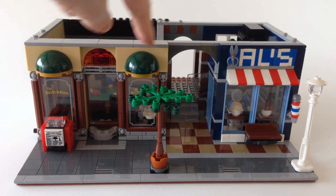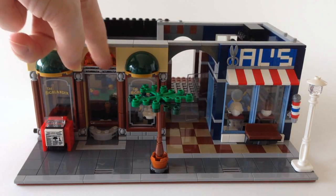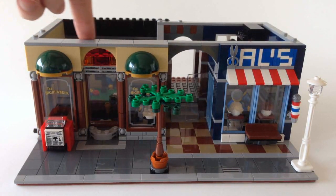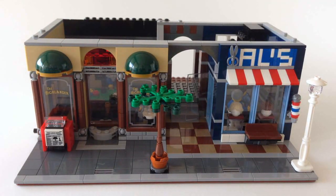You've got archway, archway, archway. This one recessed. Here's a grill for the air conditioning or something. I think it's really nice. It looks like kind of a stained glass window. It just gives a little bit more pip to the front of this store.